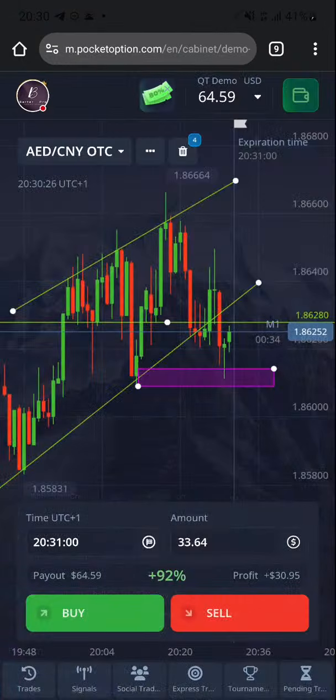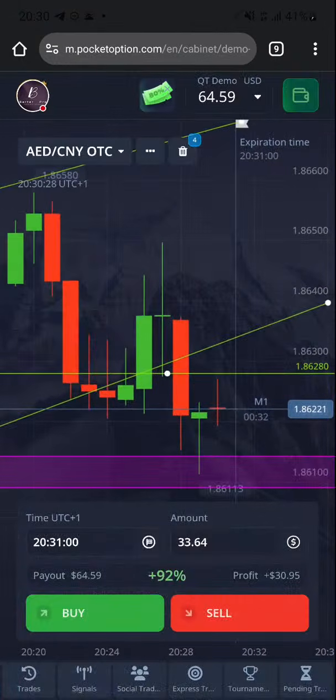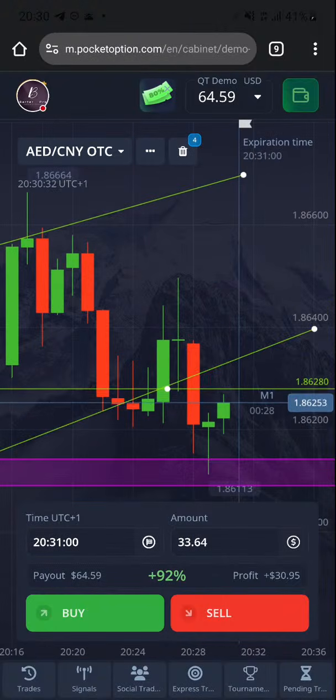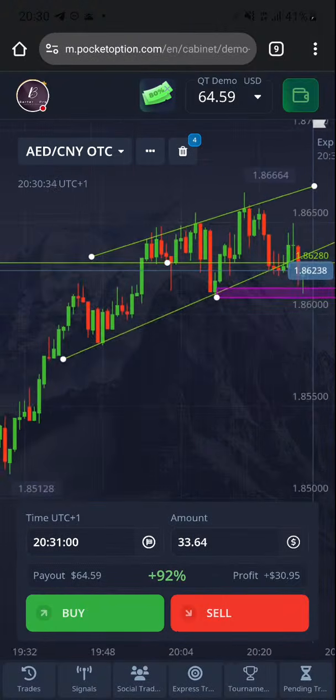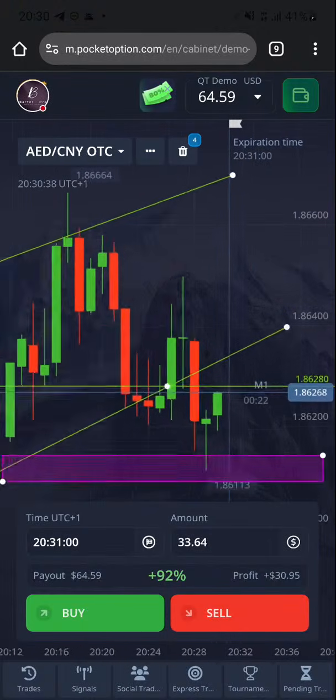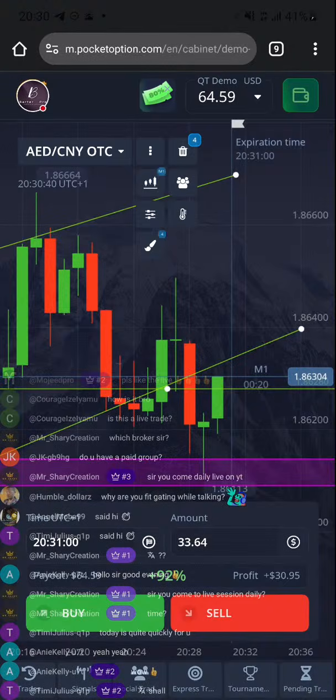Now let me explain this trade quickly. The first thing I saw here was this doji, and I did not have time to mark it. Remember I told you that you can just mark things out first before you actually see your entry. You understand?